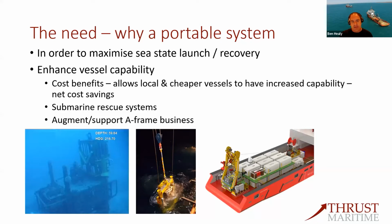This same capability is incredibly useful for submarine rescue systems, and that's an area where we've been doing quite a bit of work over the years. And then one of the other drivers for us was to augment or support our A-frame rental business, in that by using an active heave compensated portable winch, we can very quickly put it onto a vessel and use both the A-frame and the AHC winch.